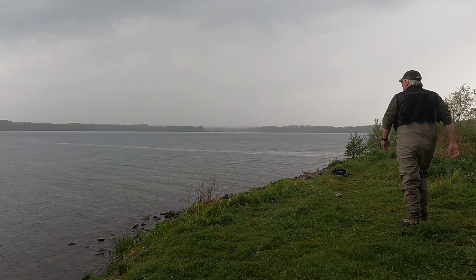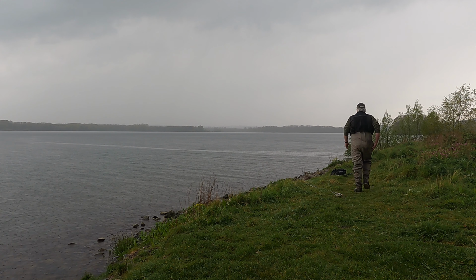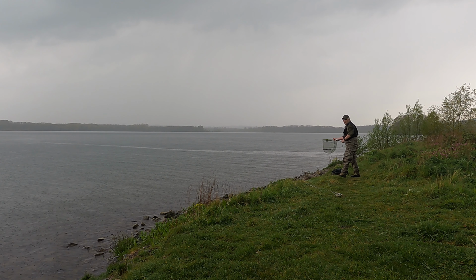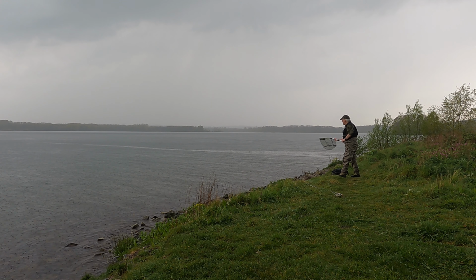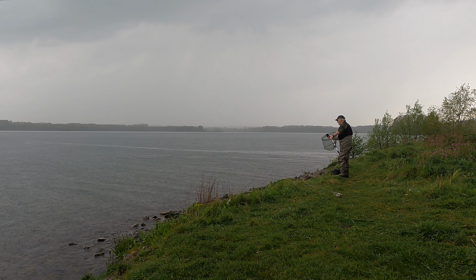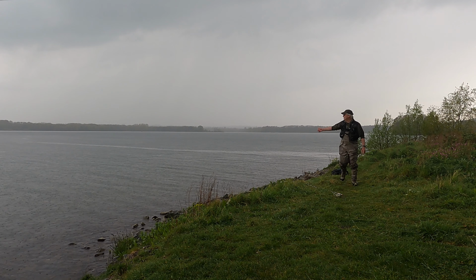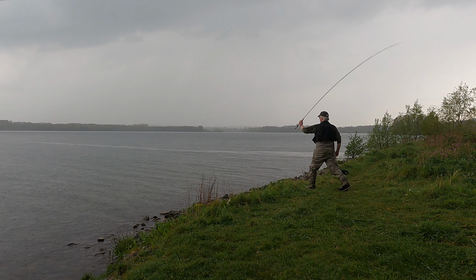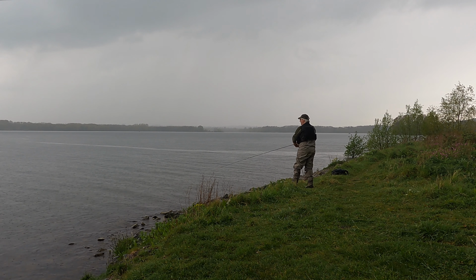I'm back down at Road End. I've got a new camera that I want to try out, and I have a feeling that the tactics that were working at New Zealand Bay will also work here. I've seen fish here already, and there were fish heading and tailing before this rain squall appeared, so I think they will be here.